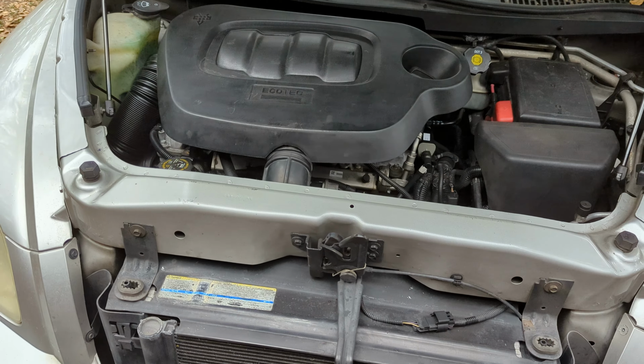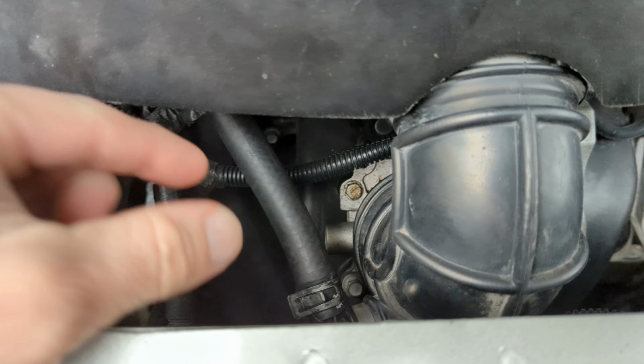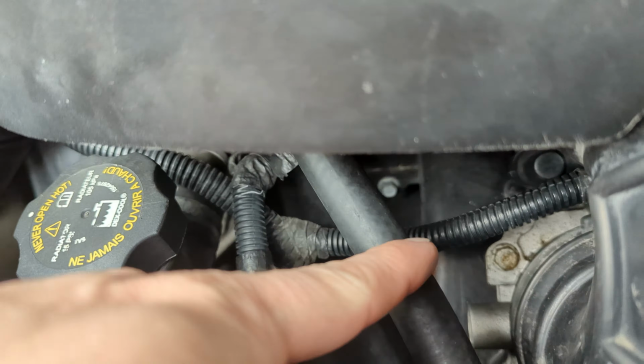So I was diagnosing with the brand new hoses that I put on this car. I recently put this hose on here brand new because it was dry rotted, it was hard as a rock, and it was about to break right off. So I took it off and replaced it with a $3.29 hose instead of buying this piece with it, which would be like 27 bucks. I'm not doing that.